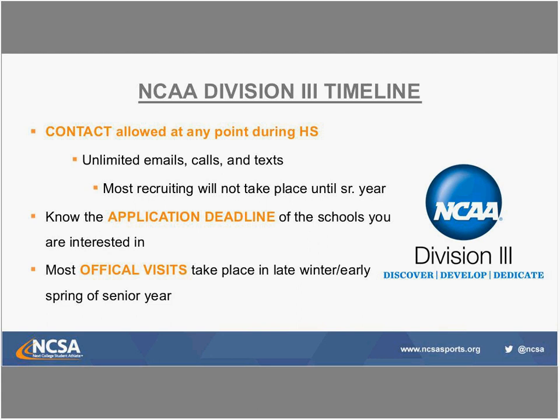But because of their later timeline for making decisions, this can be where maybe this is backup options for you, or if you need more options, Division III can be a good place for that too. Most official visits take place in late winter or early spring of senior year, again, revolving around hearing back from admissions.